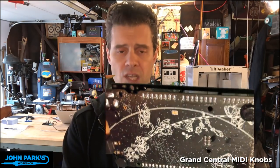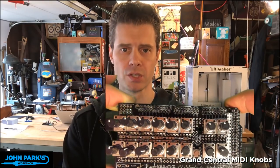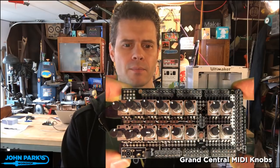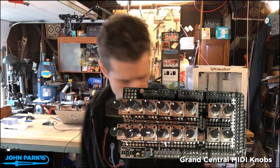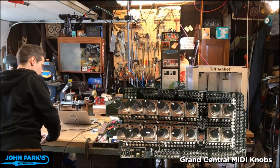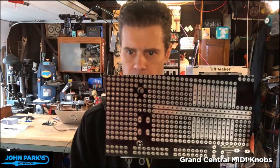If you didn't know, the Grand Central is the same form factor as an Arduino Mega, so we can use shields with it. There aren't that many shields for Mega, as far as I know, but this is one of them. And so this is a Proto Shield. I have another one here somewhere. So this is what it starts out life as, this blank shield.